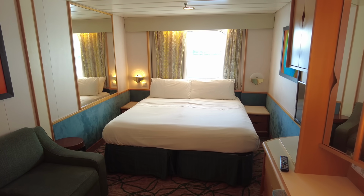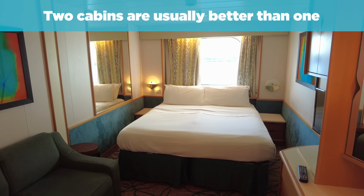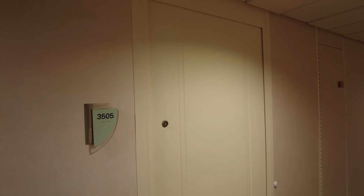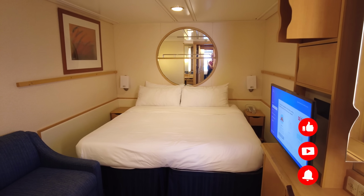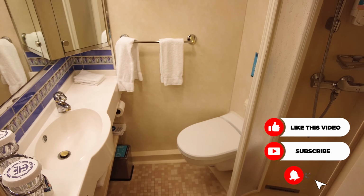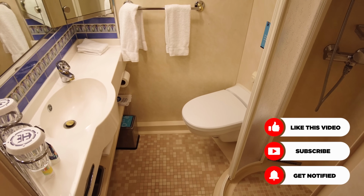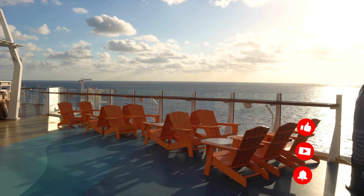Number one, two cabins are usually better than one, even if it means sacrificing a balcony. To save money, you may be debating fitting as many people into a single cabin as possible. Just remember that you'll be living in tight quarters with these people for the entirety of your cruise. So to be safe, consider booking two staterooms. The two bathrooms in two interior rooms might be worth giving up the balcony, especially when you can just head out to the top or promenade deck whenever you want to take in the surroundings.